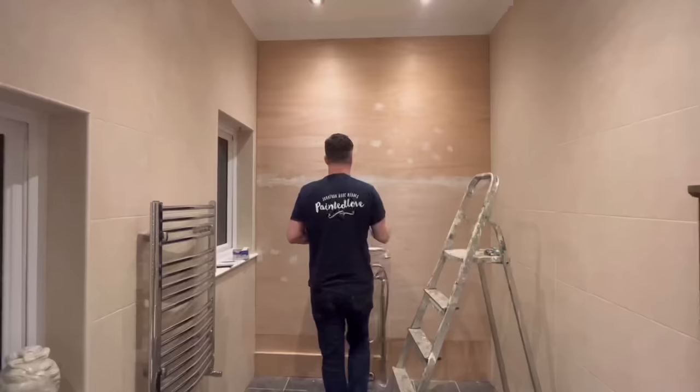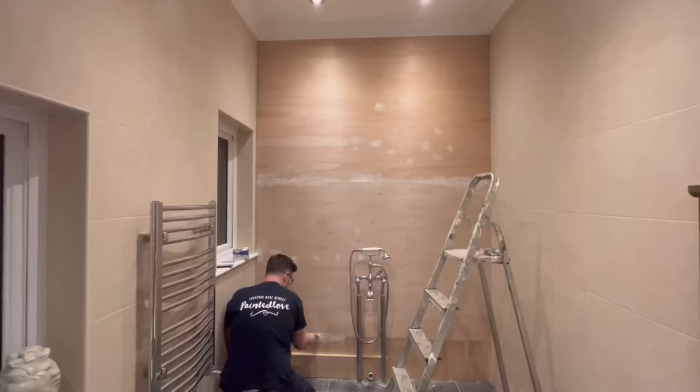Just filling up those holes, and tomorrow I can get stuck in with sanding and I should have a very smooth surface ready for my wall mural.